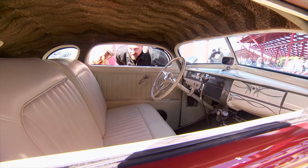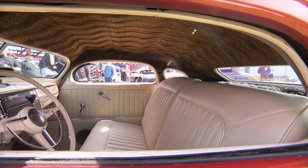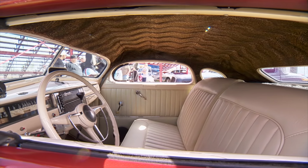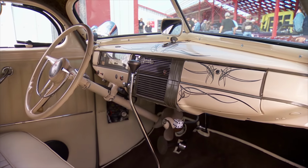It's that leopard print headliner. I think that's killer, man. Yeah, it's nuts. I put that in there when I first did the chop. I just kept it, a little bit of the old with the new. But you kept a 41 dash. I like that. Yeah, I like when the dash looks stock.